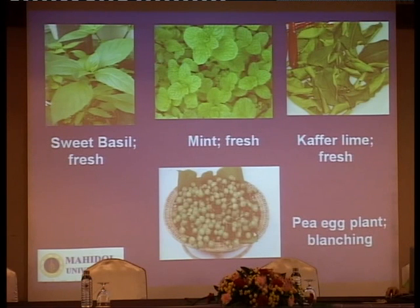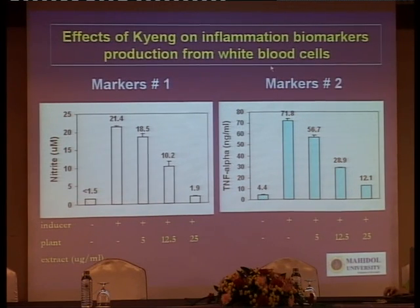And this is the outcome of this study. I show you only one example: the effect of a local vegetable on inflammation biomarker production from the white blood cells. The x-axis represents the amount of the marker production, and the y-axis is the condition of the cell. The first bar is the background, with only the cells, and the second bar is the cells exposed with the inducer, and the other 3 are cells exposed with the inducer and 3 doses of the vegetable extract.